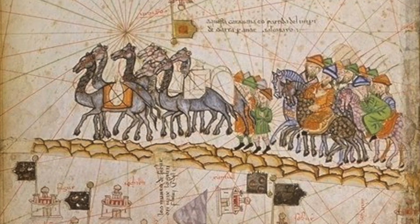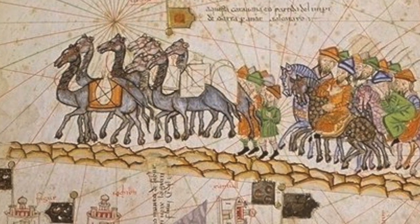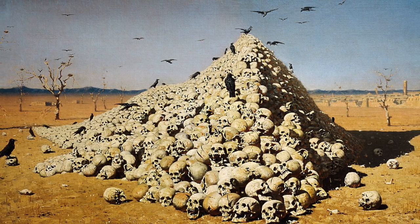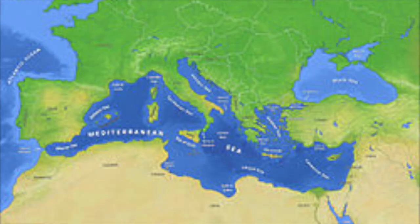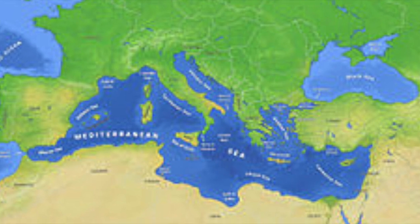This would transform the dynamic of the region in multiple ways. Firstly, the horse tribes would trade goods across the Sahara, thus making connections stronger between North Africa and sub-Saharan Africa. Secondly, it would make the Mediterranean a battleground for nomadic tribes. Let me put it this way. The Italians would have to worry about Rome being turned into a pile of skulls, and this would probably slow down the region's development.